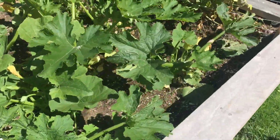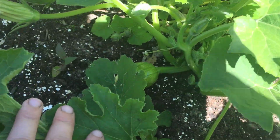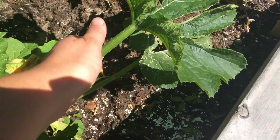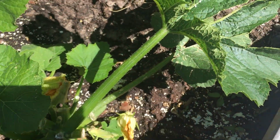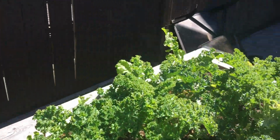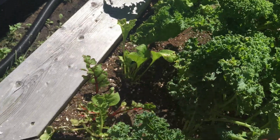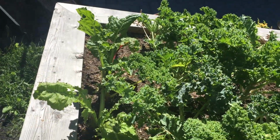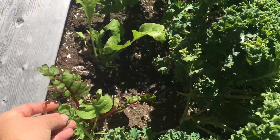I'll show you over here. You can see that pumpkin a little better. And we've got zucchini. And yeah, so much damage from the hail. And no new peas. Then over here, this is the first year we've had trouble with Swiss chard. We have very little Swiss chard that actually came up. And again, a lot of damage from the hail.